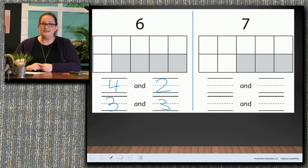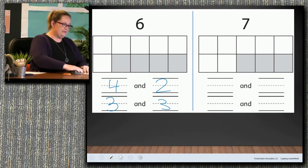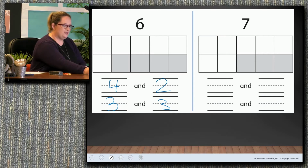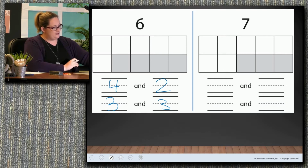Now we need to make 7. So let's go back to our whiteboard. Let's erase all the ones that made 6, and we're going to write a 7 on the top. Can you write a 7 on the top? If you have your counters, you could do the counters along with me. If not, you could be drawing, or you could just be watching me move my counters. That's fine too.